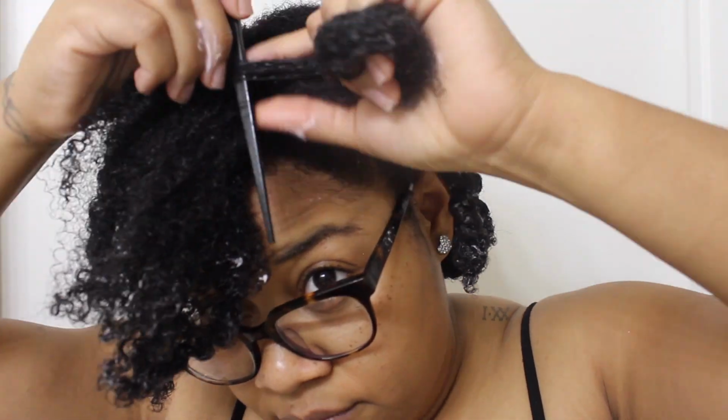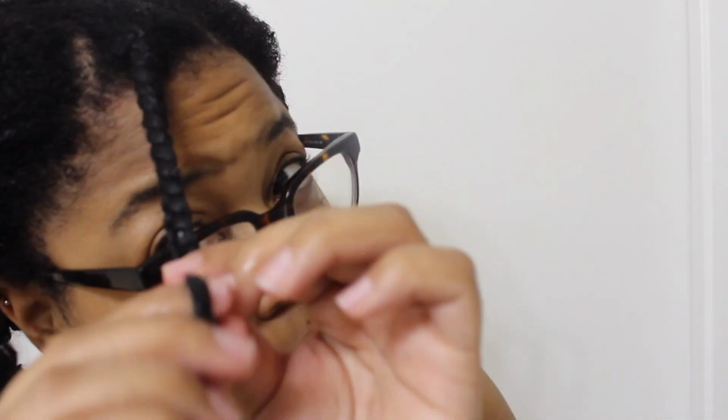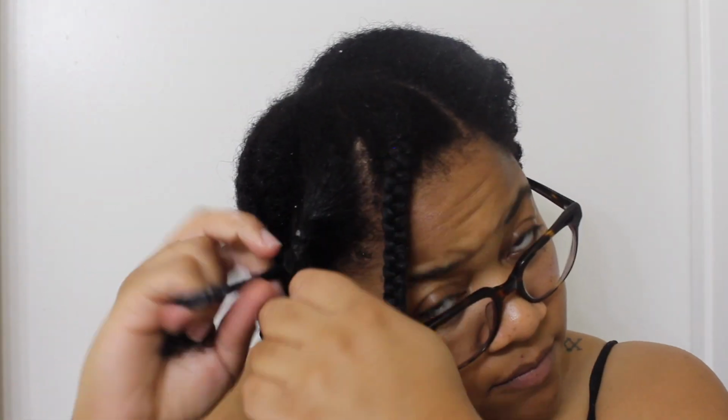I'm going to go in and section off where I want my part. I think I'm going to do a side part this time. And then I'm going to go through and apply the braid out glaze. Oh, that's nice. Sweet, but not obnoxious. Interesting texture. With that one, I decided to remove the excess product. I just felt compelled to.